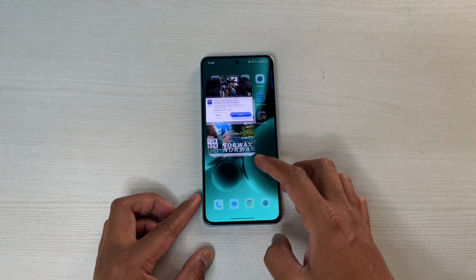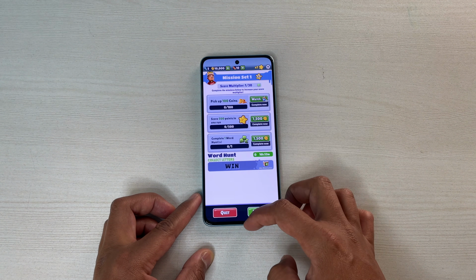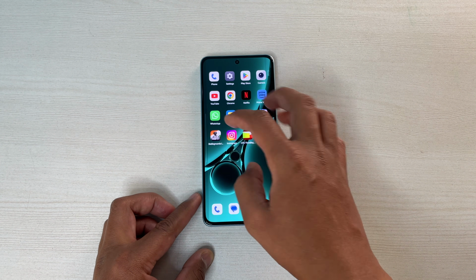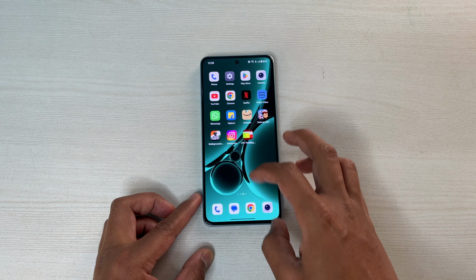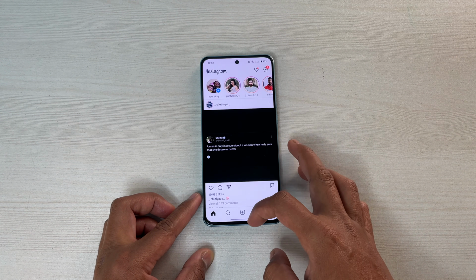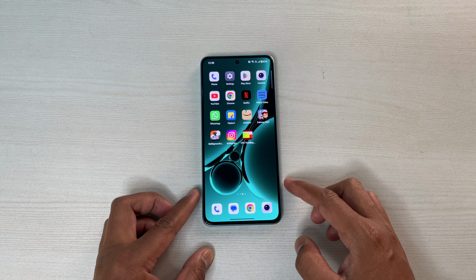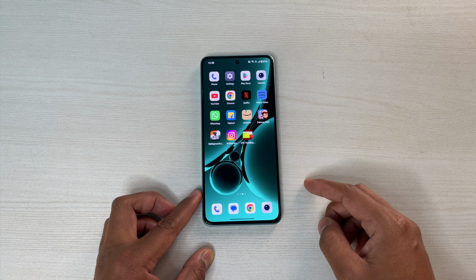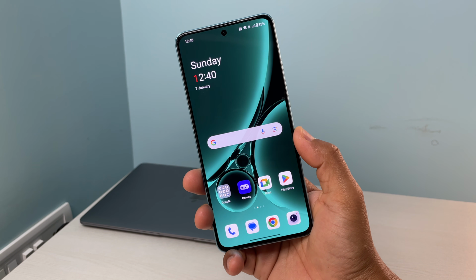Okay, no problem. The Chrome app is still in the memory, then this one is still in the memory. And when we play games, I found that the gestures and the navigation don't work that smoothly in many devices, but here you can see that it is working without any problem. It's actually good. Yeah, so the UI is quite well optimized. There is no problem. So the RAM management, apps loading speed, everything is actually really good. So I must say that overall the performance of this device is quite impressive.